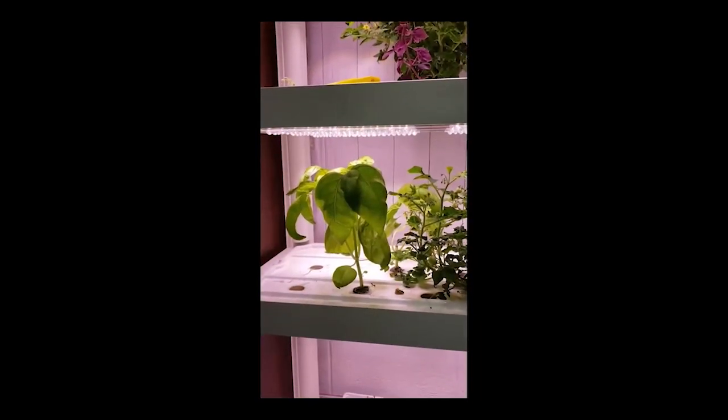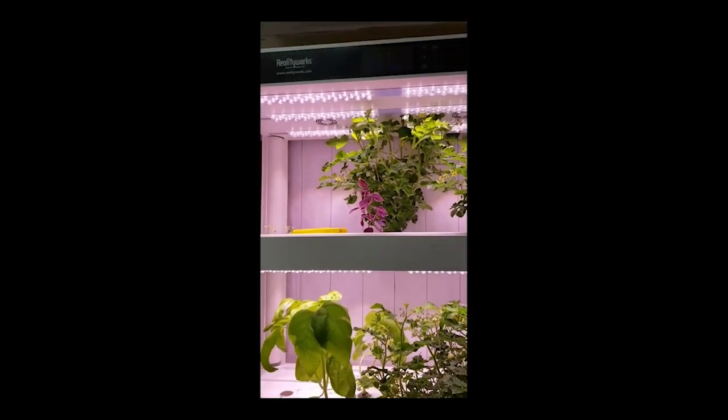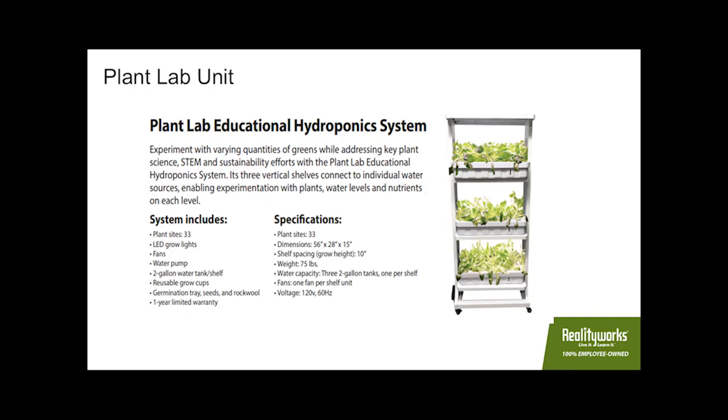So I hope these helped. Just 3 tips that I have, and I've greatly enjoyed this unit and plan to for the next year. Thanks. So with that being said, and with our time here, I want to talk a little bit about the systems that we have here at Realityworks, and then the resources that we want to help you with. So first off, we have our plant lab unit.